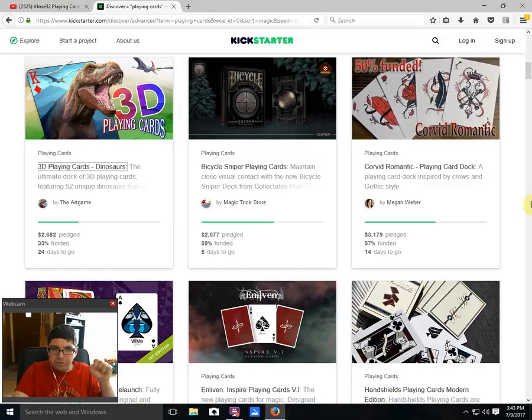Bicycle Sniper, pulling cards from Magic Trick Store. It is 59% funded, 5 days to go. Not looking too good at this rate, unfortunately. But I'm sure it'll get produced one way or the other. Whether they relaunch it with a smaller goal or they just print it and sell it on the website, it'll be available. And hope to do a review on them one day.